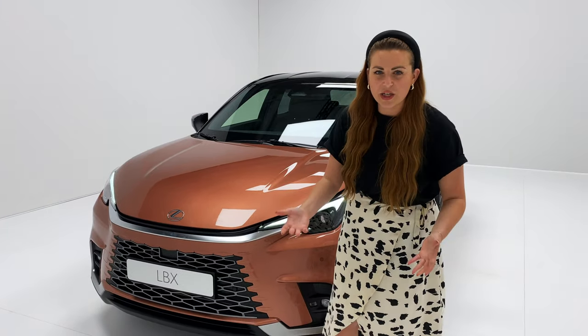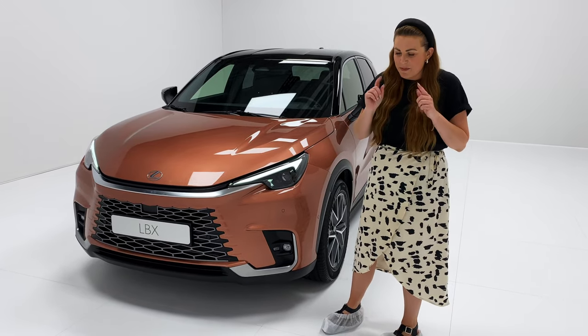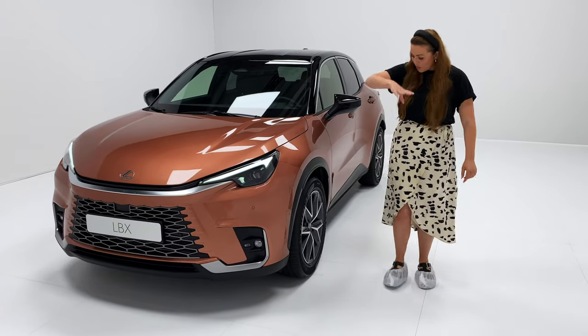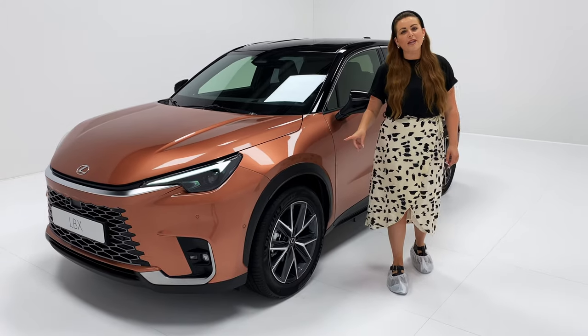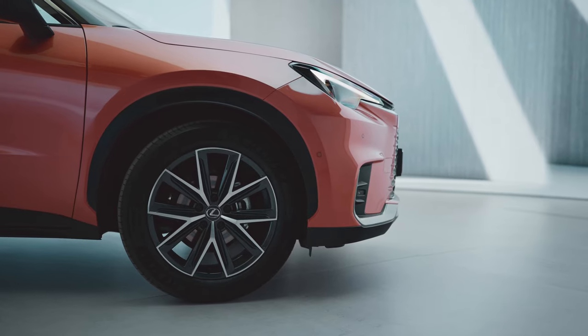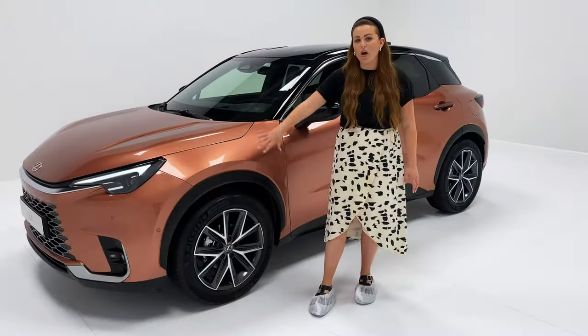Some of those, however, I'm going to mention, and you probably won't be able to unsee it. And in fact, I might upset Lexus by mentioning a couple of them. So coming around to the side, we have got alloy wheels here. Again, my instant thought with the alloy wheels is that they look quite small. And they are actually 18 inches, the wheels. The actual alloy is quite small, and then you've got quite a lot of tire wall.